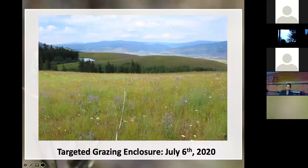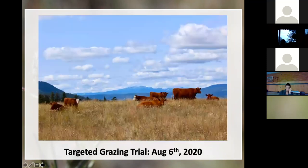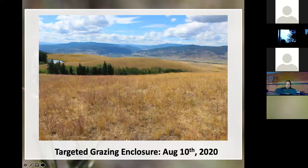Here is the targeted grazing enclosure in the early bolting stage. This is in early July, and the plants are getting ready to develop their buds. You can see in early August, the knapweed is in full flower and has now formed many buds. The targeted grazing treatment in 2020 was on August 6th, and then this is our enclosure post-grazing on August 10th.